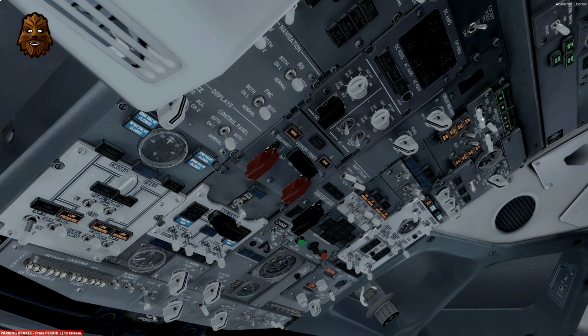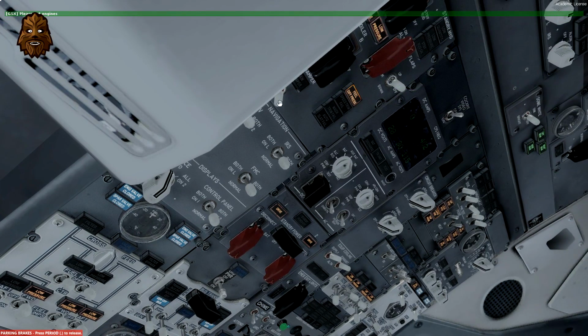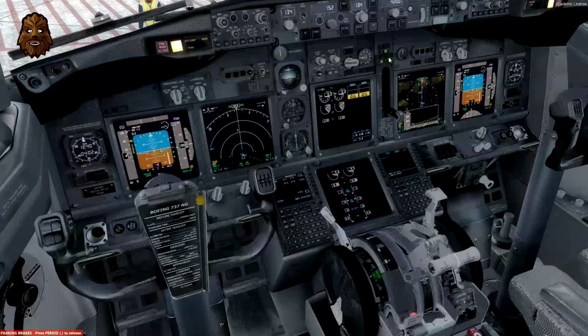Probe heats can come off as well. Window heats can come off. I mean, this aircraft would most likely go on a turnaround now, so I'm not going to completely change everything, but I'll clean it up somewhat.